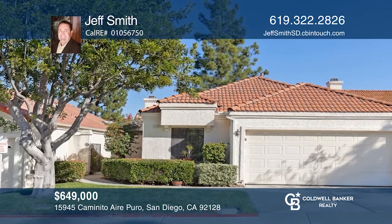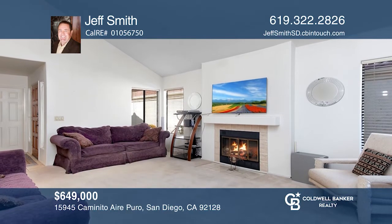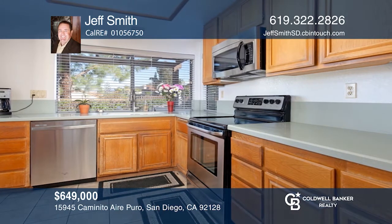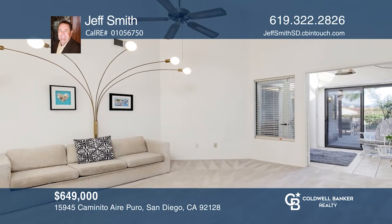Welcome to Fairway Heights South, a quiet, gated community. This highly sought-after one-story home offers a spacious living room with vaulted ceilings and fireplace. In the kitchen, you'll find plenty of counter space and storage, along with stainless steel appliances.